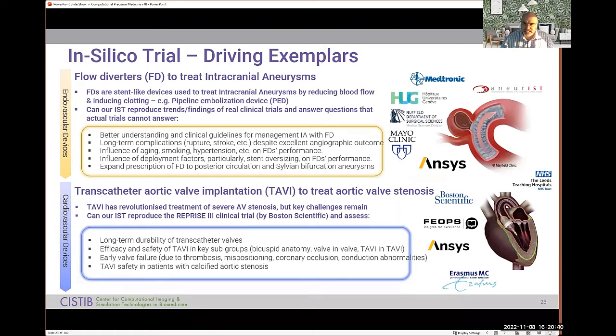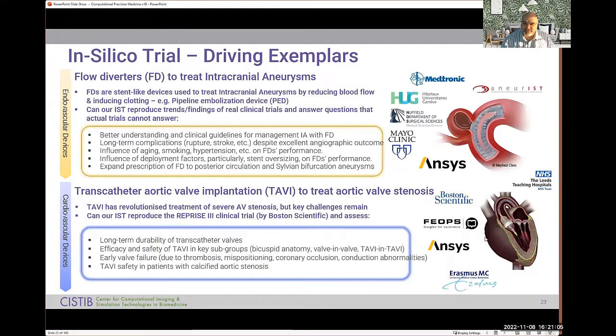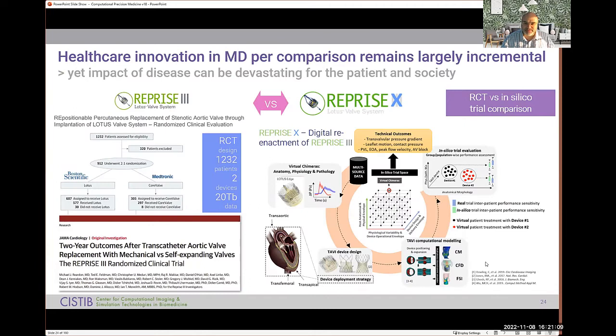Okay, so most of the talk today will focus on brain aneurysms. We have two areas where I'm working at the moment. One is flow diversion devices, the other is TAVI devices, but this is a bit more work in progress. So I'm going to focus primarily on flow diversion devices. And just to give you an example about how serious this is, the only example I'm going to give you on TAVI is about showing what happens when things go wrong.